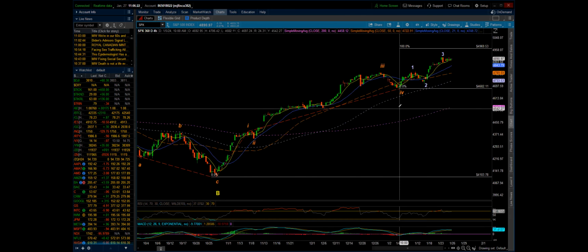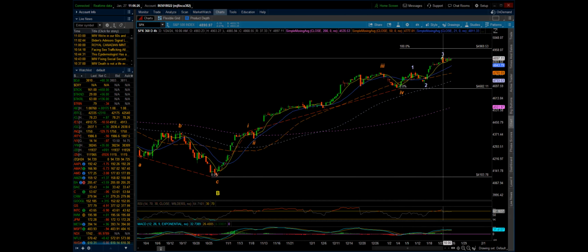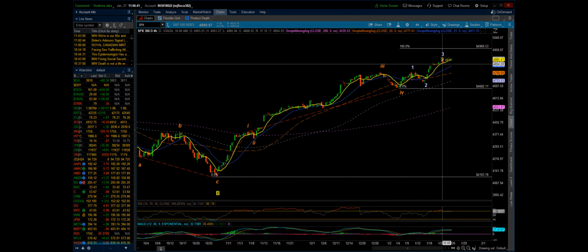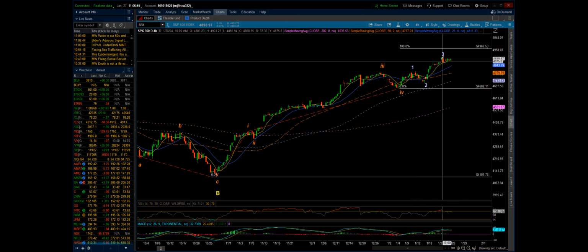So there's 1, 2, 3, 4. 1, 2, 3. Now we got up here, and wave four is actually, once I drop it down to the hourly chart, I'll show you that wave four is likely going to be a flat. So it doesn't look like much there. When we drop it down, it's very, very interesting. But I'm pretty confident that wave three is complete.